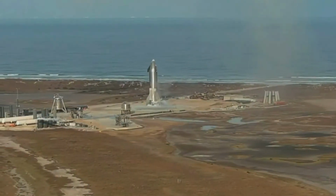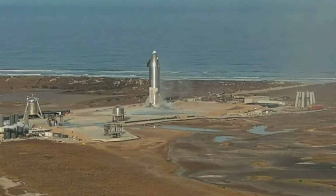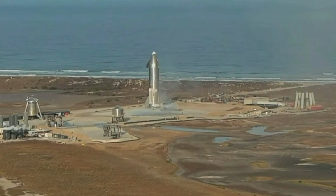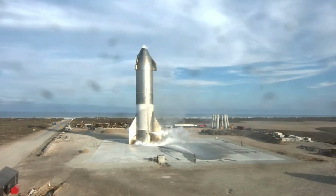And then during the subsonic entry, it appears we had good control of the vehicle using the front and aft flaps. And as we approached the landing pad, we successfully lit the 3 Raptor engines to perform that flip maneuver. And then we shut down 2 of them and landed on the single engine as planned, a beautiful soft landing of Starship on the landing pad at Boca Chica.